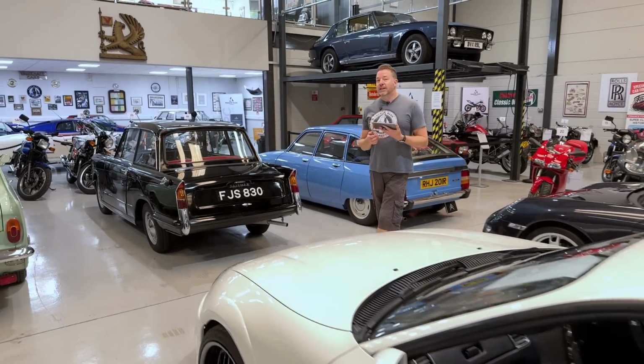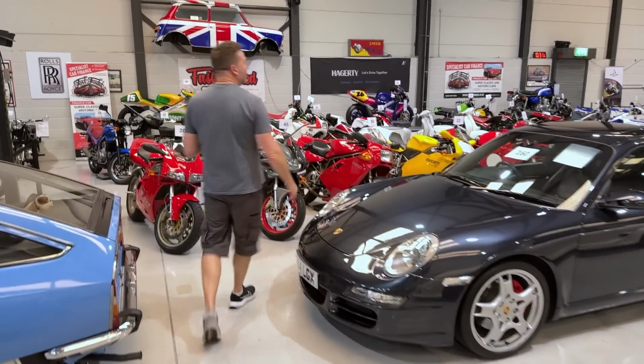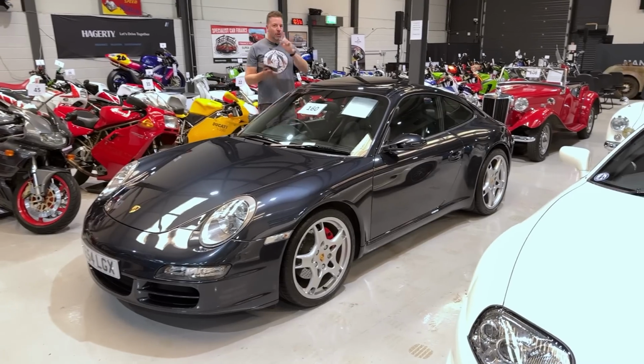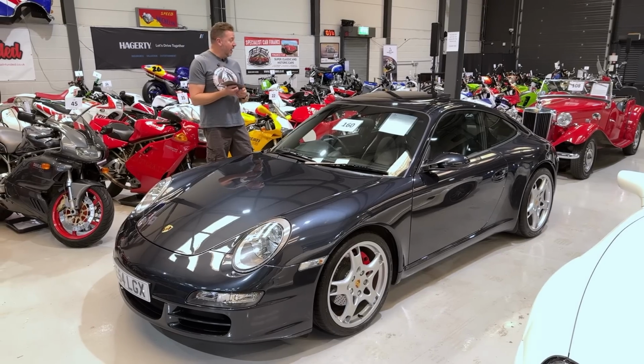Specification. When you order a Porsche 911, there are things you can do to make life a lot more fun to drive, but when you come to sell, everybody's going to want to buy it. And this, I think, is perhaps, with one exception, and I'll talk about that, probably the most beautifully specified Porsche 911 997 that I have ever seen.